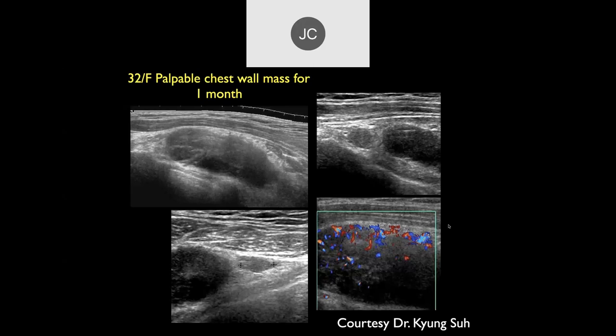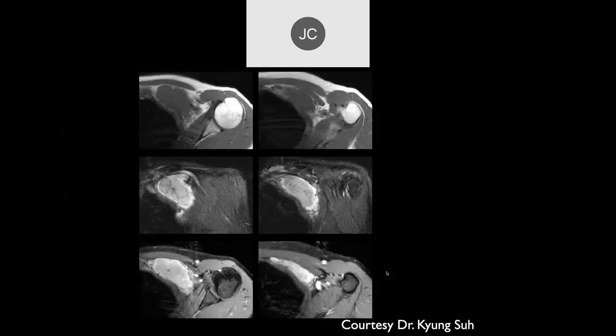All right. 32-year-old female, palpable chest wall mass for 1 month. We have this mass, looking deep to the pectoralis muscle, I'm guessing. A lot of internal vascularity. It looks like it's isointense to muscle on T1 and on fluid sensitive sequences. So it's just a mass, and would you be worried about it? I would. Yeah, I would be too. Just based on those margins, it looks very irregular.